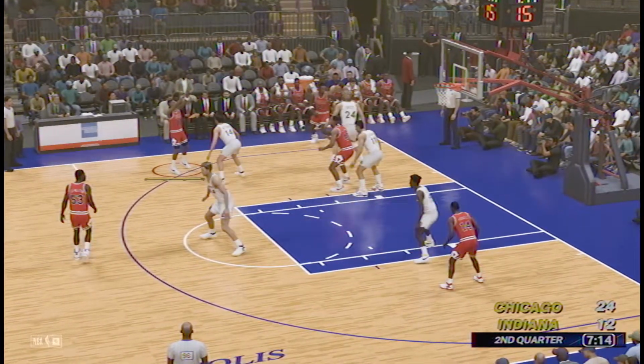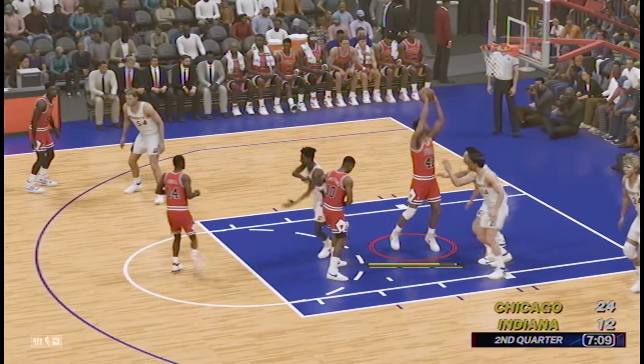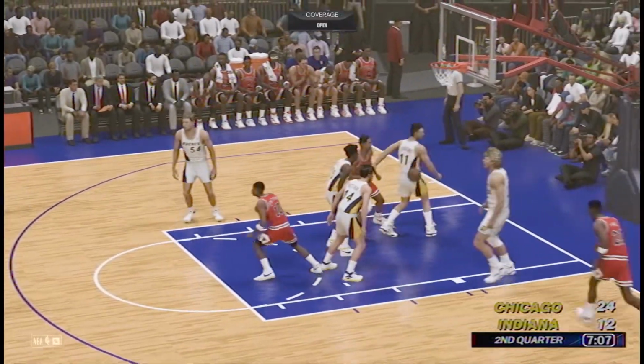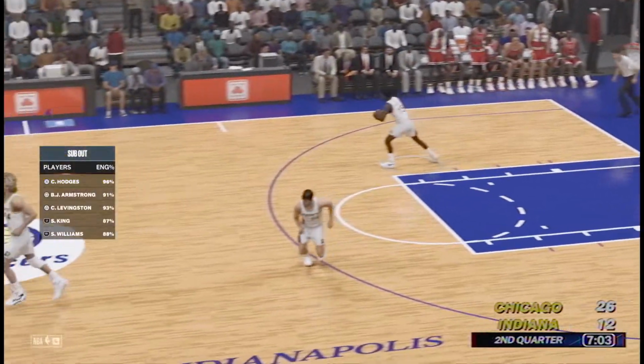Armstrong against Whitman. Armstrong passes to Williams. Armstrong with the screen on Schrempf. Chalk up two there. Inside, Williams' size is a factor, helping him battle through the contact.